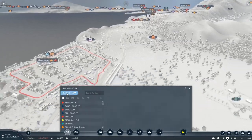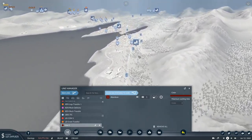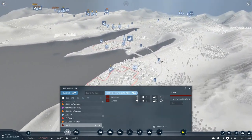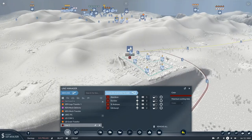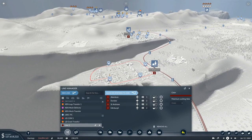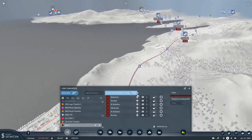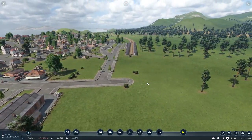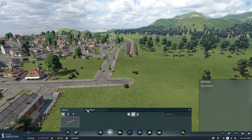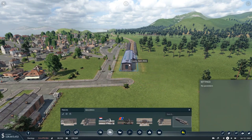We'll get different variants. Right, one, two, three, and then four, and then the way back go five, six, and then back to Aberdeen. Perfect. Right now, we're just going to be super lazy and add the depot straight onto the back of here.